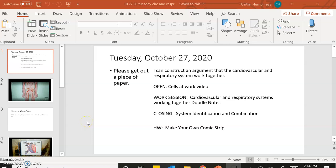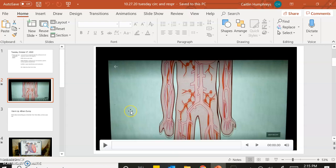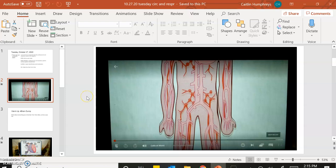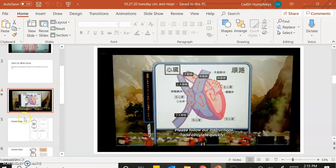All right, ladies and gentlemen, we are reviewing how the circulatory system and the respiratory system work together. I encourage you to look at this PowerPoint that is attached in your resources. You will find Ms. Humphrey's janky video of Cells at Work, which is found on Netflix. I highly recommend you go watch Cells at Work, Season 1, Episode 8. It is the circulatory system, and it is an anime. It's actually really fun. So you have this basic explanation and then this more in-depth explanation.